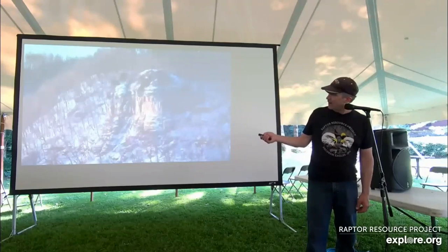Nest box is about right in here, I believe. Kim is over here. And maybe the nest box is right there. Nest box is right there.